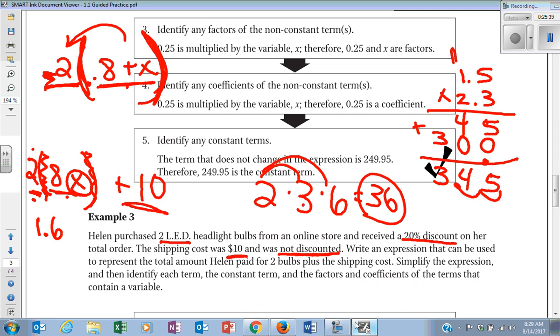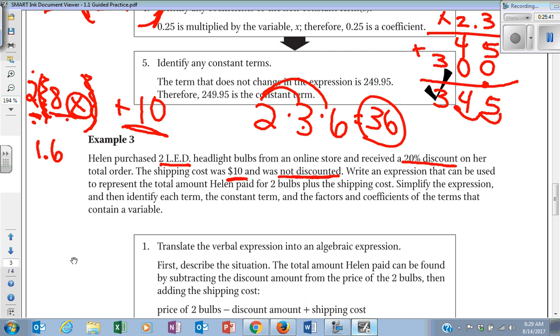All right. So that's going to be our answer, is going to be 1.6. What is still back here behind this? x plus 10.